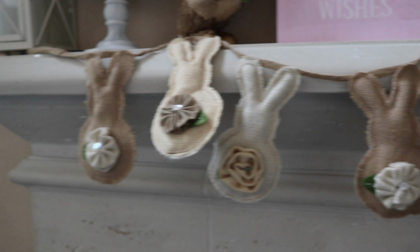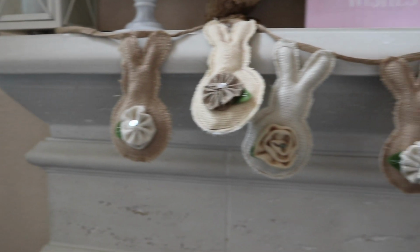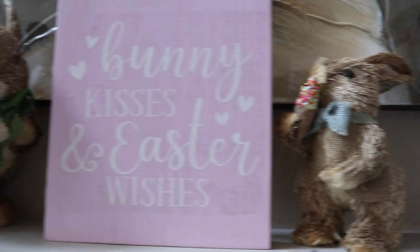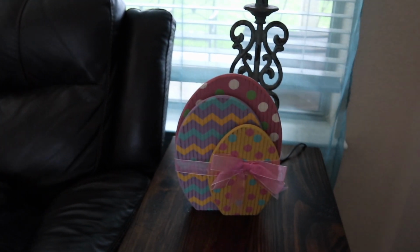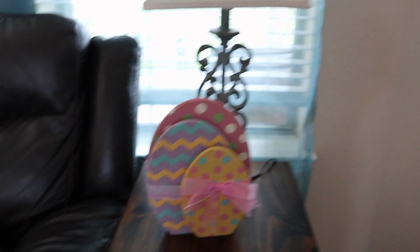All right, and then I got this, what do you call this? This garland, this bunny tail garland. I believe I got that from Kirkland's. And then the sign that was in the middle, I made that one. And then these little eggs that I've seen them this year still. These are from Hobby Lobby and very inexpensive.